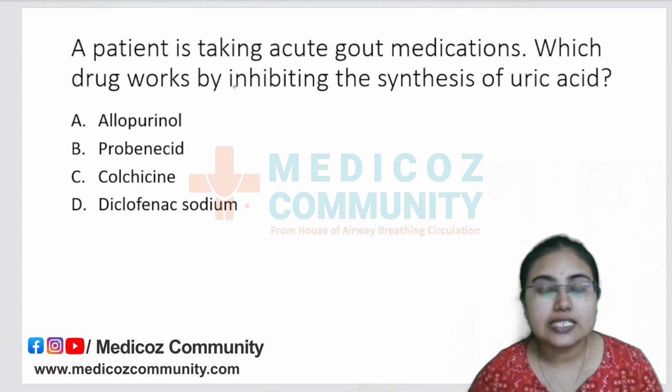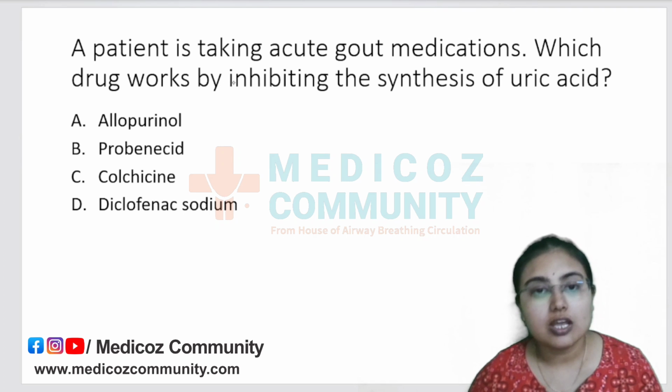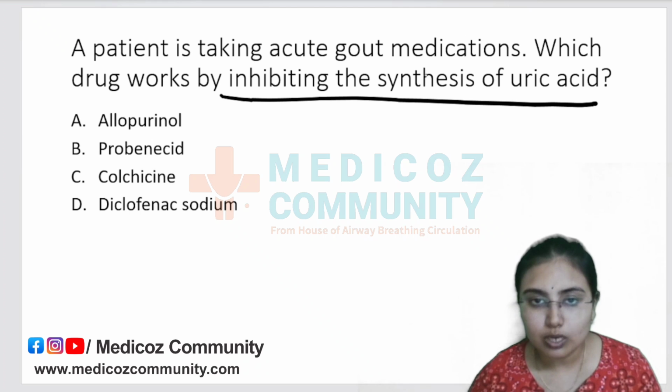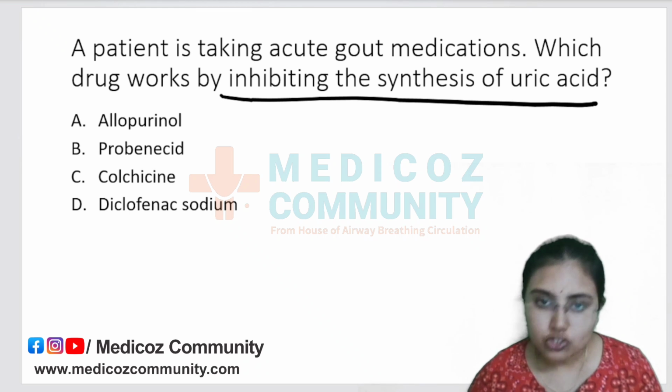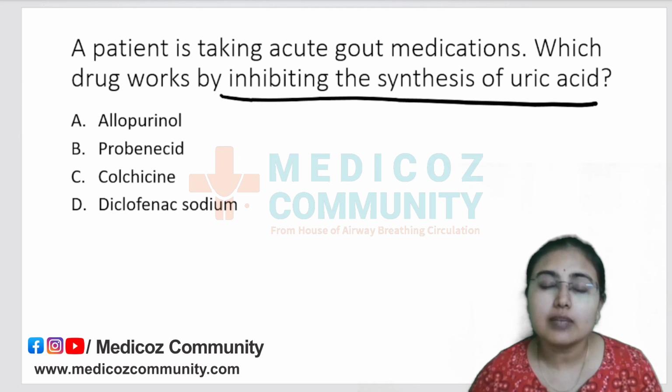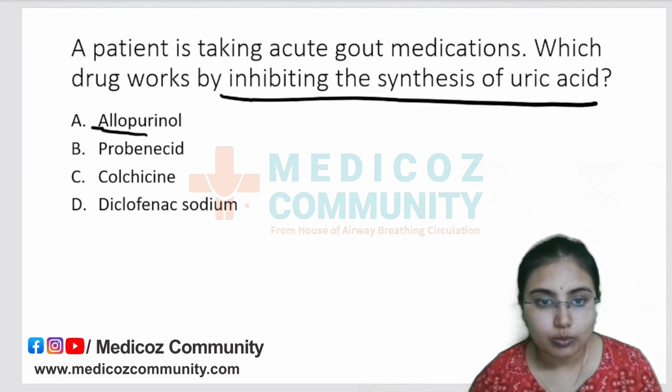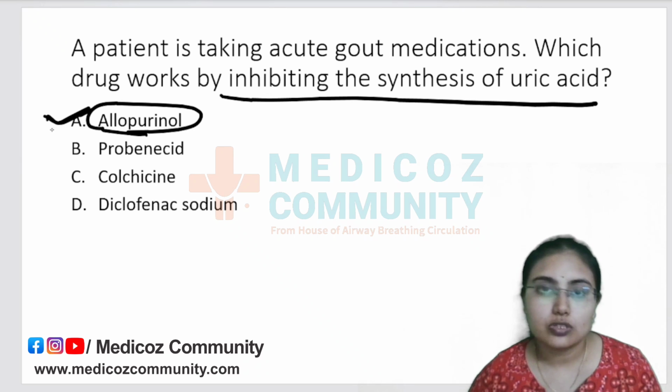Okay. So a patient is taking acute gout medications. Which drug works by inhibiting the synthesis of uric acid? Some of you, as soon as you saw acute gout, marked diclofenac sodium. That does not work like that. They're asking you which drug inhibits the synthesis. So you need to know the mechanism of action of all of these. Out of this, the answer for the inhibition of synthesis is allopurinol.